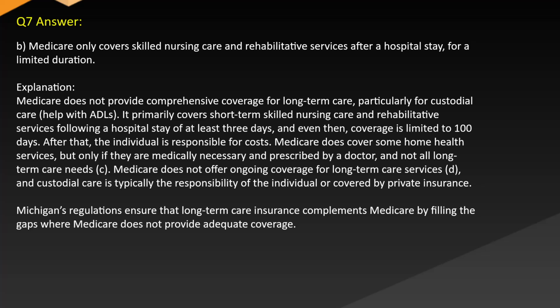Answer. B. Medicare only covers skilled nursing care and rehabilitative services after a hospital stay for a limited duration. Explanation. Medicare does not provide comprehensive coverage for long-term care, particularly for custodial care, help with ADLs. It primarily covers short-term, skilled nursing care and rehabilitative services following a hospital stay of at least 3 days, and even then, coverage is limited to 100 days. After that, the individual is responsible for costs.